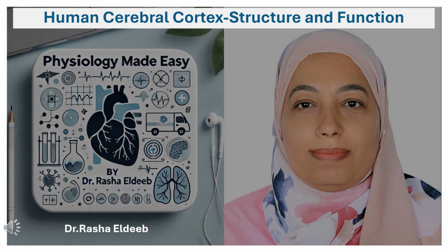But there's another layer to this language story that we need to consider, and that is the role of the left and right hemispheres. We talked earlier about how the left hemisphere is typically dominant for language processing. Does that mean our right brain is completely silent during conversations? Not at all.